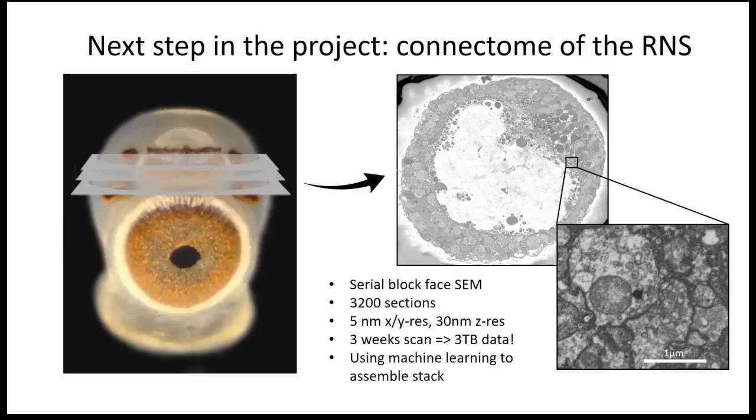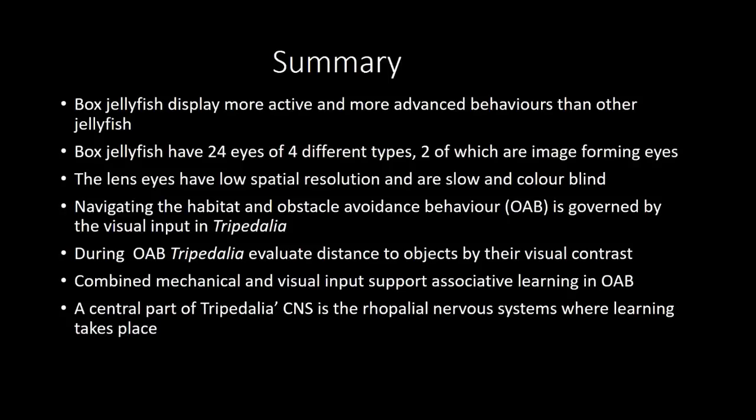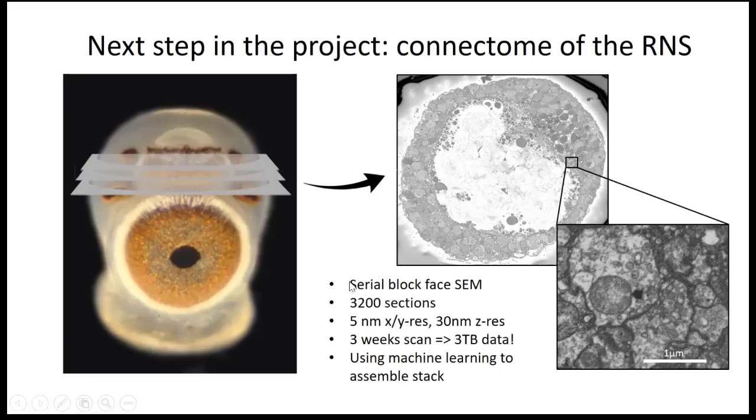So the first job that we are in the middle of now is to make a connectome of these 1,000 neurons. So what we're doing is serial block face SEM, where we can have a resolution of 5 nanometers in the XY plane and 30 nanometers in the Z plane. And this gives us 3,200 sections of this Rhopalial nervous system. And this took us 3 weeks to scan and gave us a nice 3 terabytes of data.